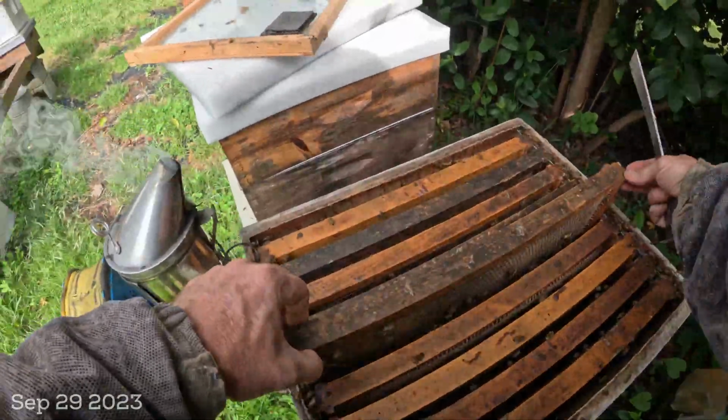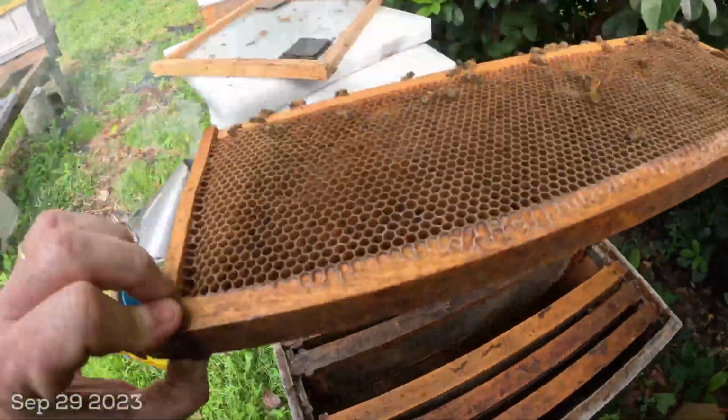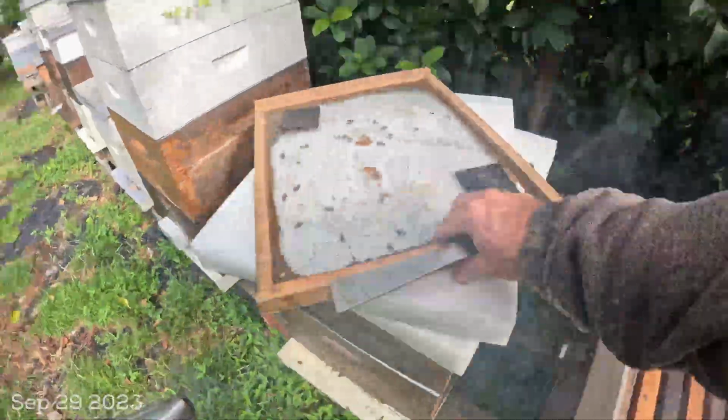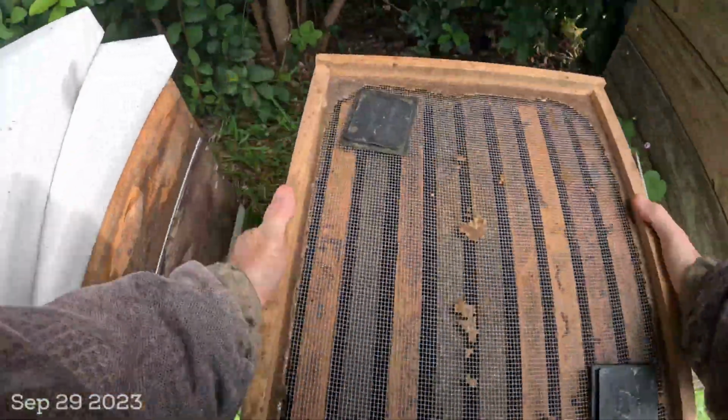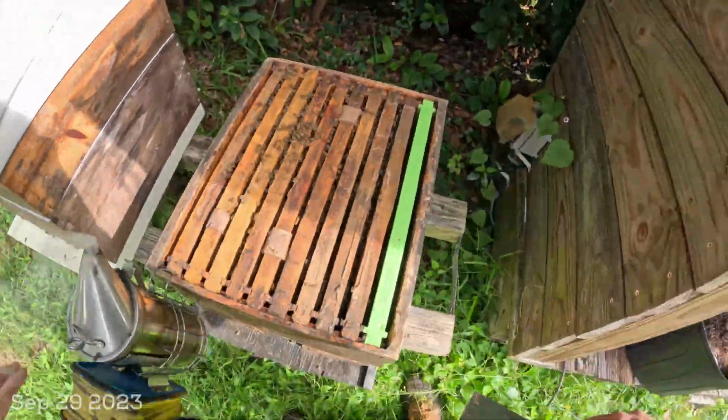I think this will be too much in there. Next, a little bit. Just see how we're in it. Just try to see the nectar in there in the center frame. Check right next to it. This might have some honey already. Yeah, back on. Flip those on.